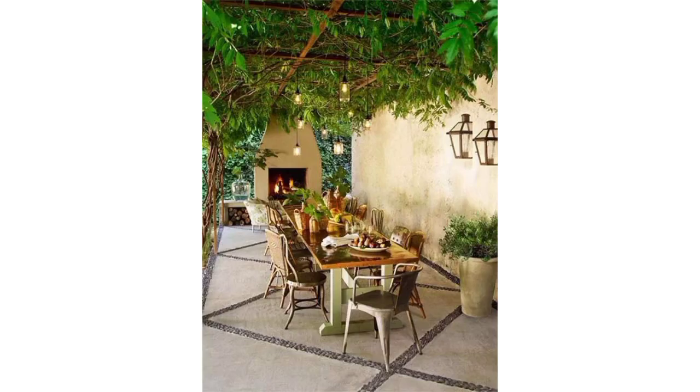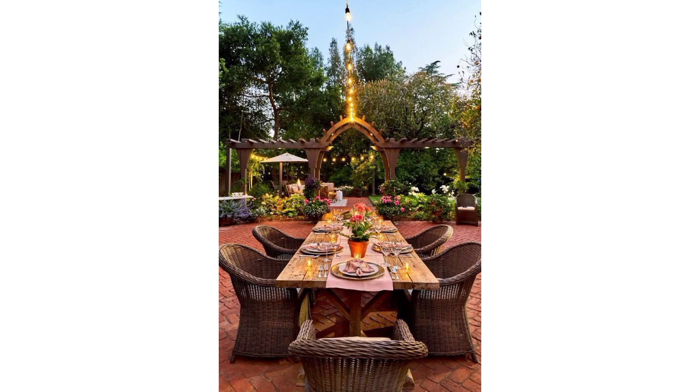Extend usability to your cooler months by adding a fire pit.